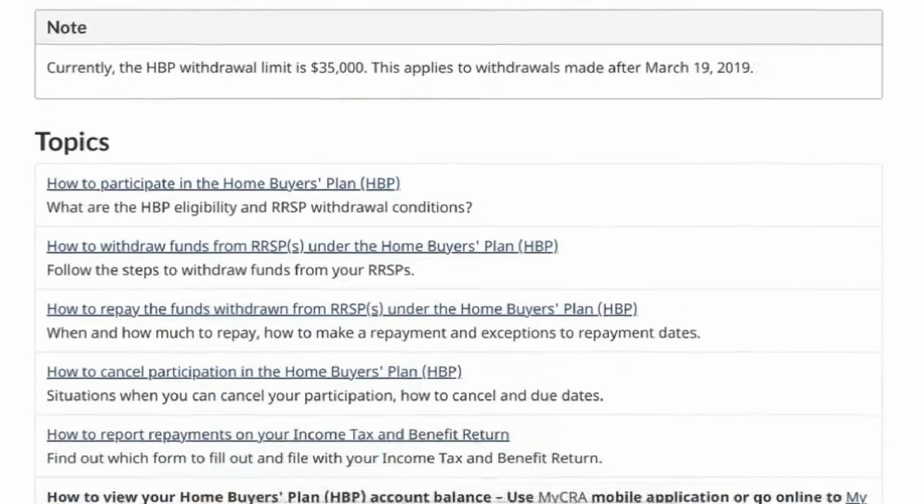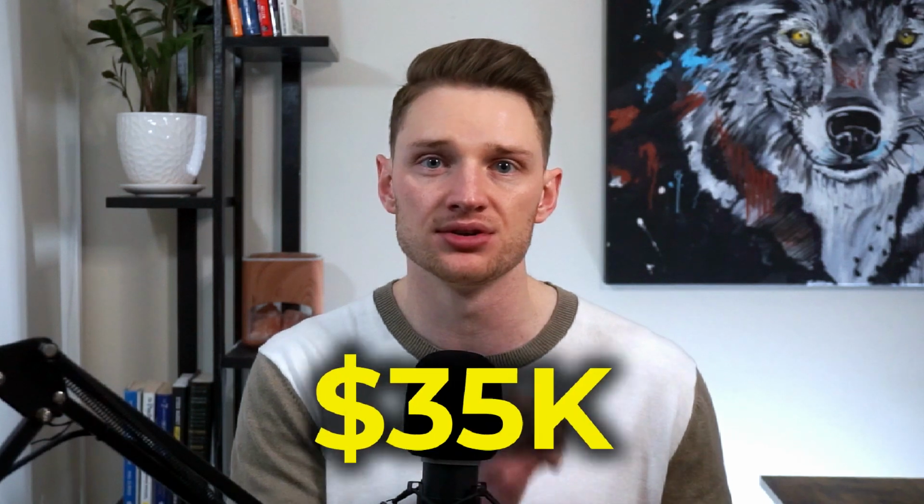Another great incentive is the HBP, or the Home Buyers Plan. If you are eligible, this allows you to make a tax-free withdrawal from your Registered Retirement Savings Plan, or RRSP, to buy or build a home. This is ideal for first-time homebuyers, as the HBP allows each borrower to withdraw a maximum of $35,000 or $70,000 for a couple. This is a great method to use for your down payment.